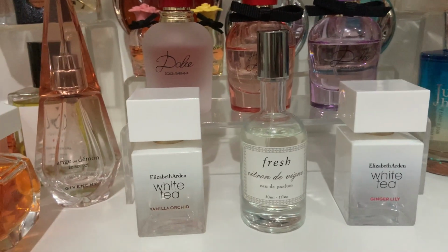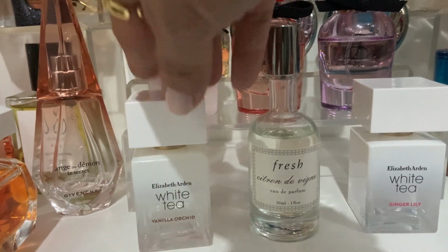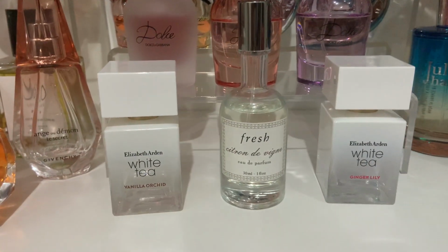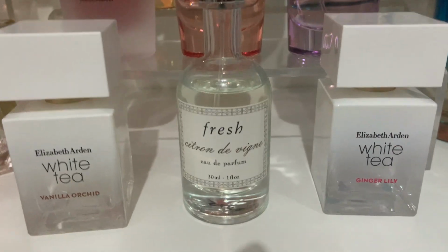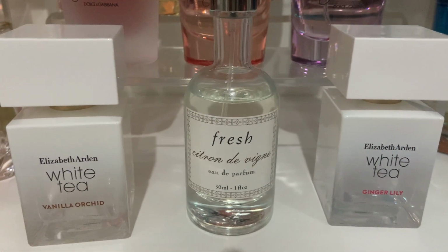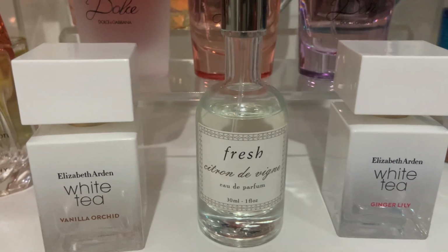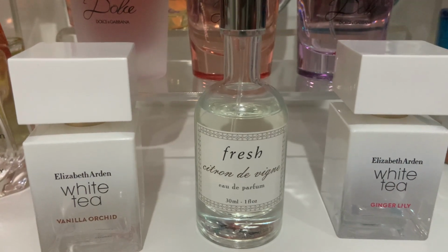I've used about half of Vanilla Orchid already. I don't know if you can see the dent over there. And another high heat hero is this fragrance called Citron Divine from beauty brand Fresh. So this one has a Pinot Noir accord but remains very, very fresh. Very good for the high heat.